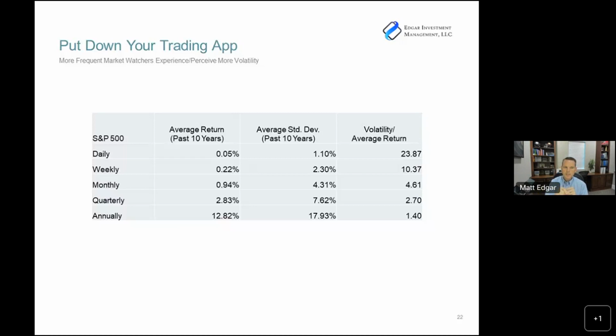of time? So let's just take a look at the daily. On the daily, you get about 5 basis points of return on average per day. But there's a standard deviation, right? There's a movement along that return of plus or minus 1.1%. Skip down to the quarterly. On average, your quarterly return is 2.83%, but there's a standard deviation of about 7.62%. Going down to the annual return is about 2.82% with a standard deviation of 7.93%.